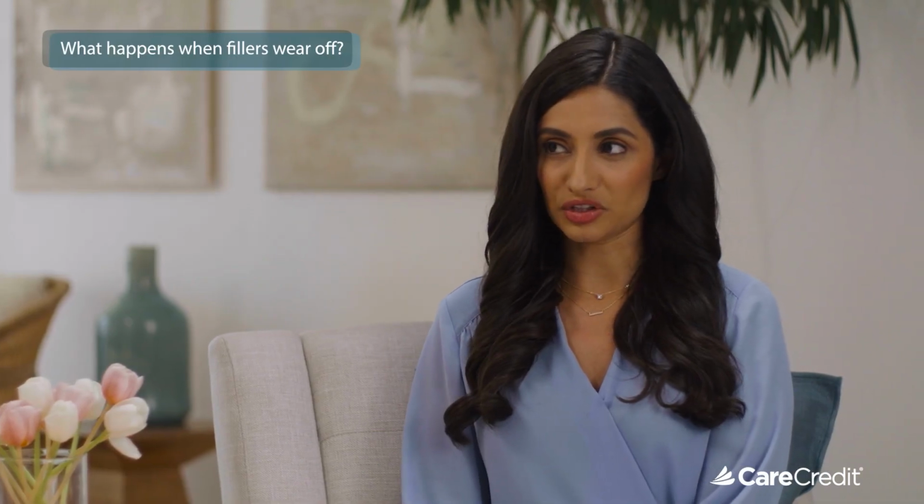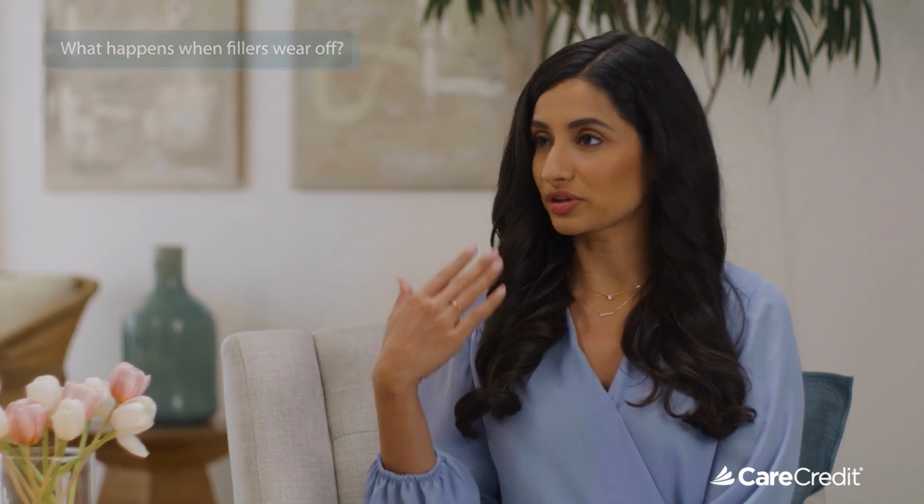And how long would these dermal fillers last? Depending on the type you use, there's some that last as short as 3 months, and then there are those that last over 2 years. And then what happens when they wear off? Is there something that is going to change about the structure of your face? As long as you haven't gone into extremes, the skin just goes back to where it was initially.